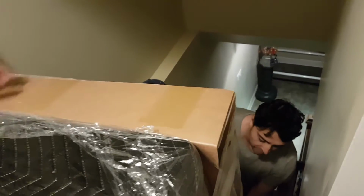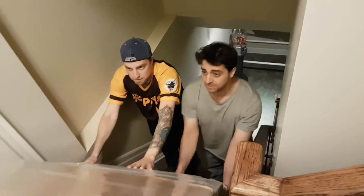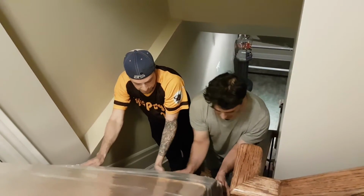How are we going to do this, Doug? Are we going to do it like how we did down there? Push it back towards me. So we're just going to pretty much counterweight it. Just push it. Yep. Exactly.